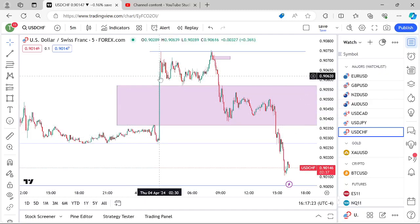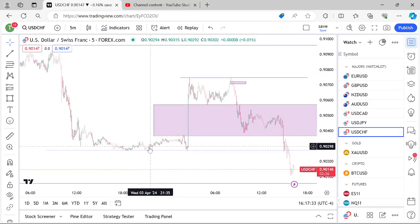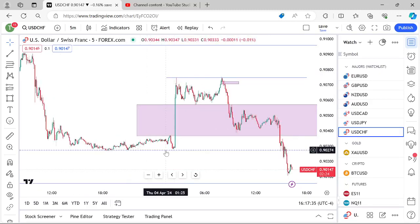And what do we understand about high impact news? Well, a lot of times that first run that you see from news is a fake run. Not always, but a lot of times that's the case. And I had even more conviction on this thing that this was going to get clobbered right here, these lows, because it had relative equal lows down below as well.